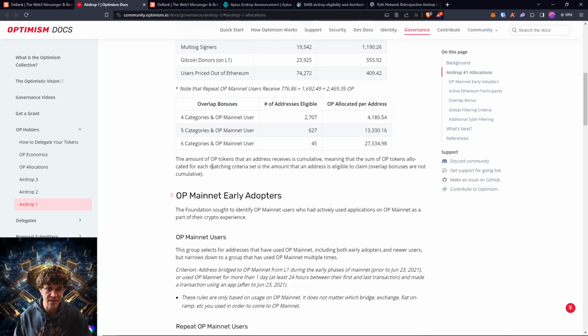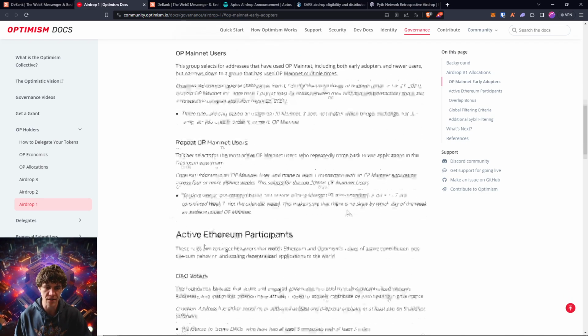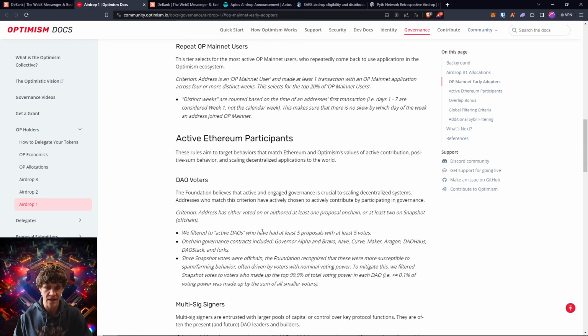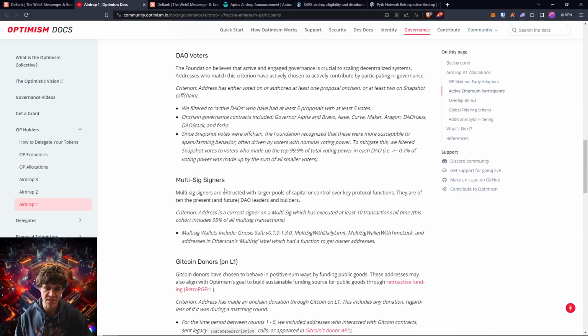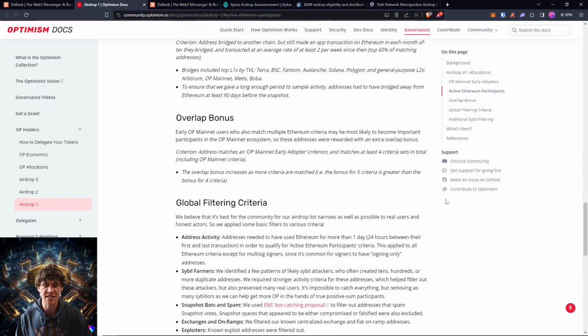So it's good to get in early, especially on testnet. That way you can be ahead of the curve as far as the project goes. So mainnet early adopters, repeat OP, DAO voters, multi-sig signers, they are little criteria that will give you extra incentives.